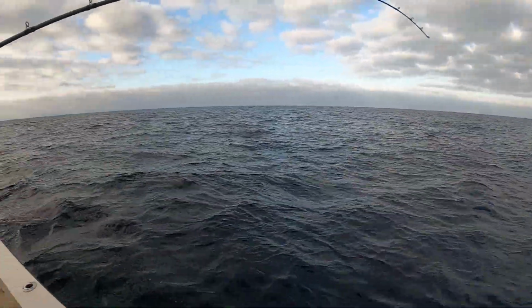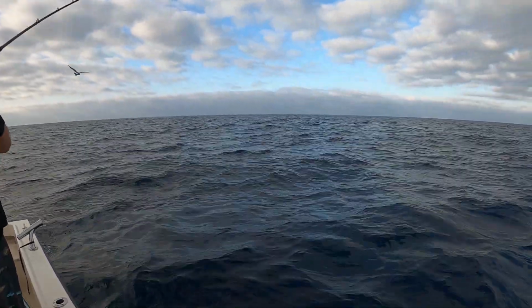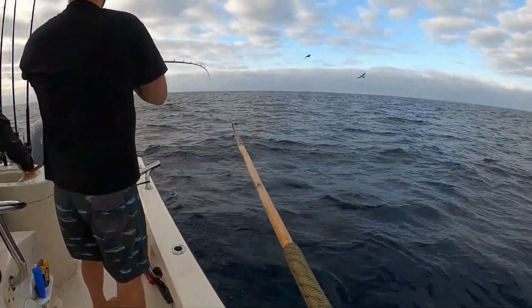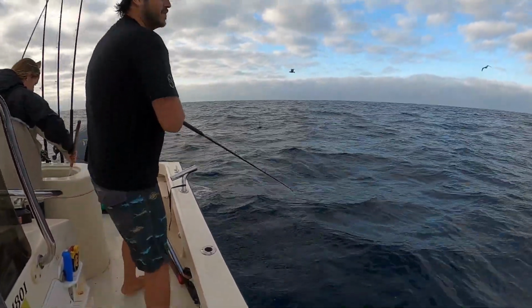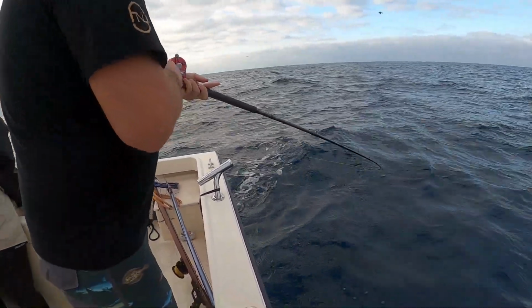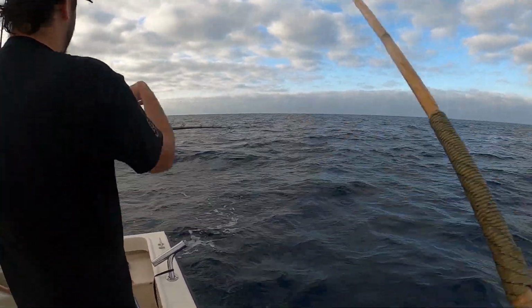Not ideal conditions, so we weren't recording the ride out, and we stopped to kind of glass around, take a break from getting beat up, and no joke, 10 feet in front of me there was a kelp paddy. But in a small boat with south wind, it's really hard to see kelp, so we got super lucky. That bird is totally trying to steal that sardine. Nick threw out 12 pound and got picked up, so trying to keep an eye on that kelp as well. I believe it was back that direction somewhere.